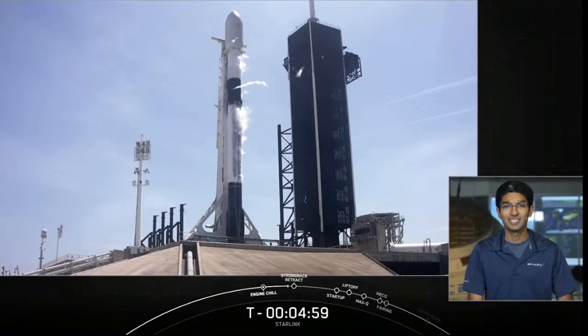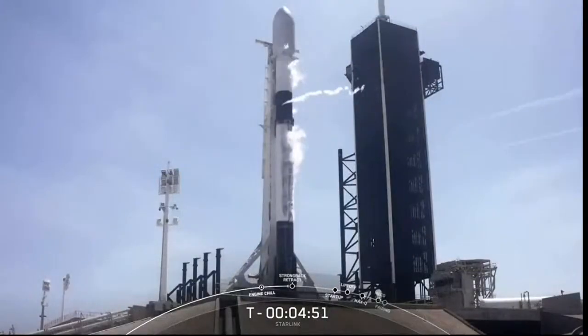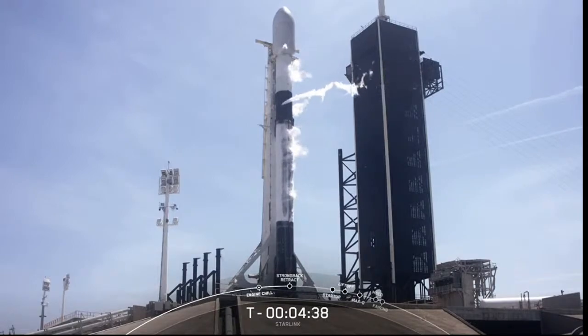Now, we are just at T-minus 5 minutes away from liftoff. Falcon 9 is now moving into the final stages of its countdown. We're currently awaiting the transporter erector, or TE, retraction. The transporter erector is that structure, the white structure to the left of the vehicle. It provides liquids, gases, and electrical connections to the second stage, as well as air conditioning to the payload.